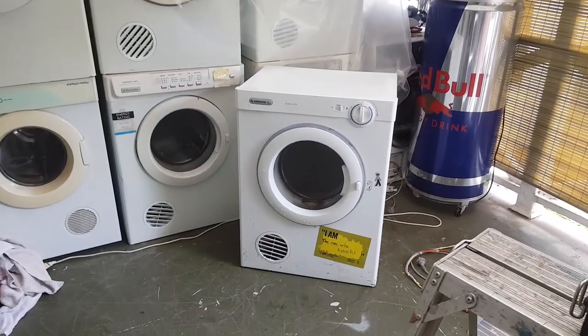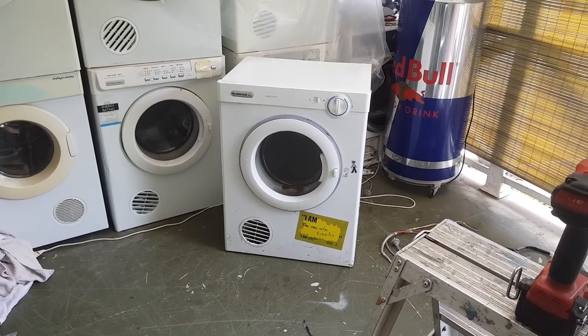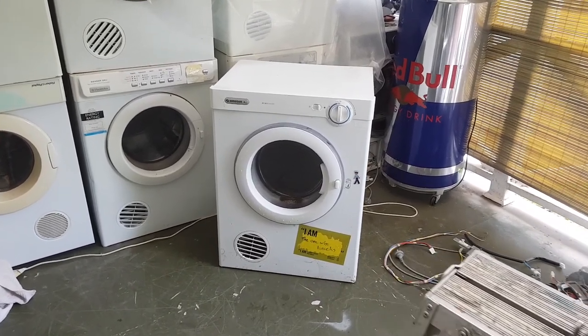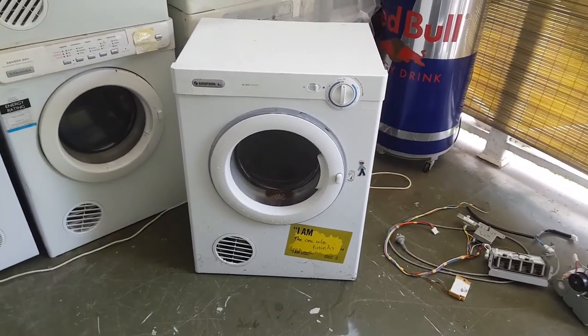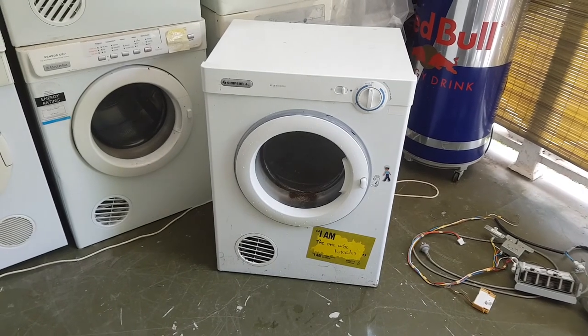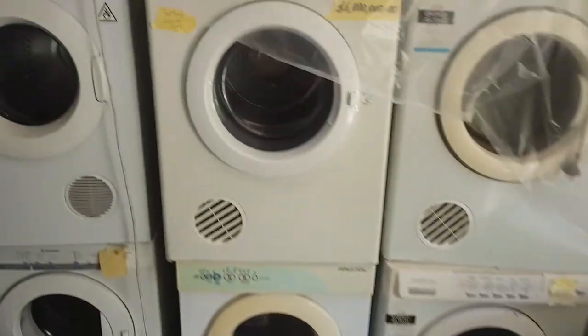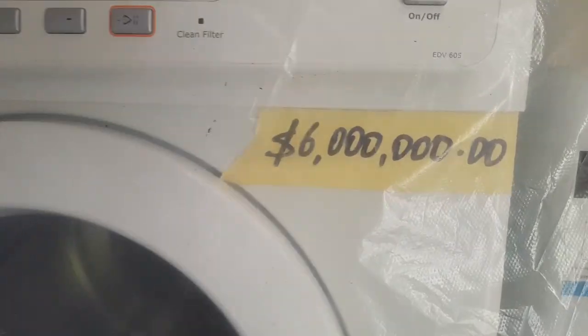And check this out. We have ourselves the very first dryer that's been completely submerged in a flood. I just got given this dryer. A really nice couple came and bought a dryer off me. It was one of the very new style Electrolux 6 kilogram dryers, the next one up from this one here. That's my $6 million dryer.